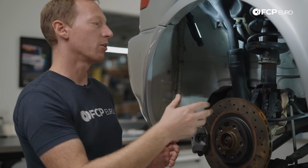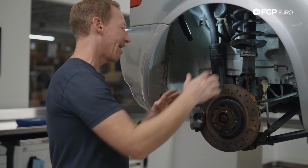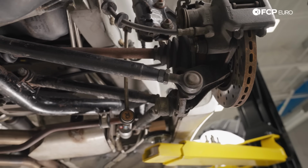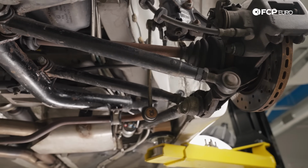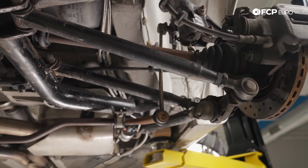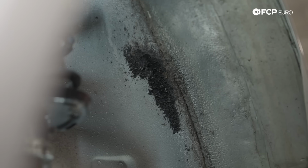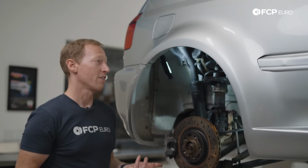This setup is sort of similar to a synchro system that you would see on a rally Golf or something like that, but everything else that it's attached to is 100% different. You can see adjustable bars for your toe and your camber and everything like that. Looking up into the wheel well area, you actually see there's a decent amount of rubber buildup and things like that. So clearly this car has actually been driven fairly hard in its lifetime.